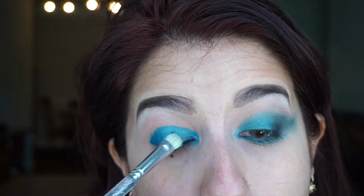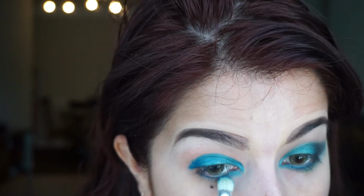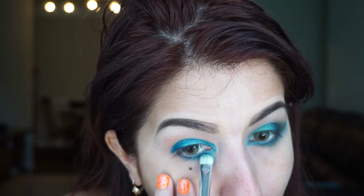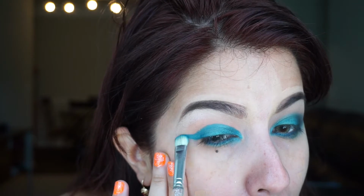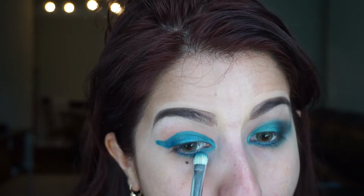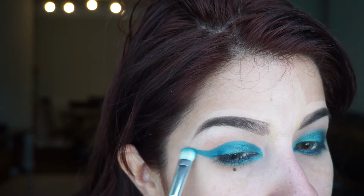And this is just going to help make it more bold, and it's going to stand out a little bit more. And I'm also placing this color a little bit on the lower lash line as well, pretty much all around my eye. And then here I'm kind of dragging it across, kind of like making it a wing. At first it looks really weird, but after we blend with our blending brushes, after we've already used the colors, it will kind of come to place a little bit more.